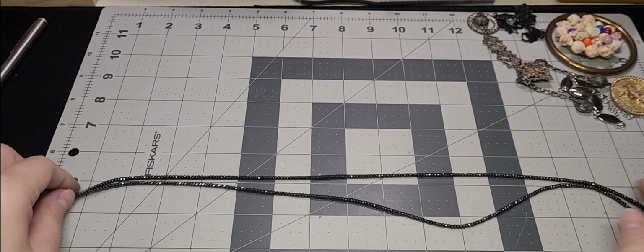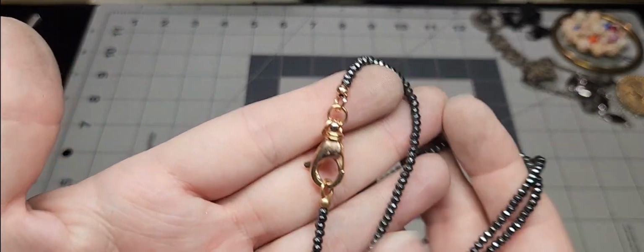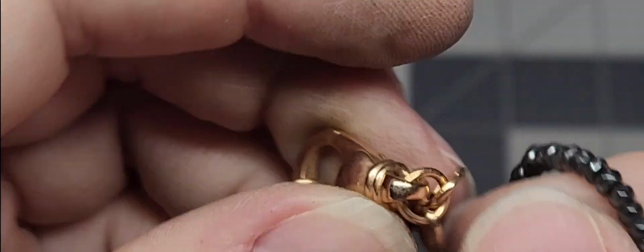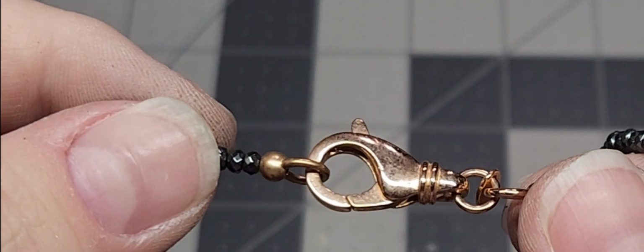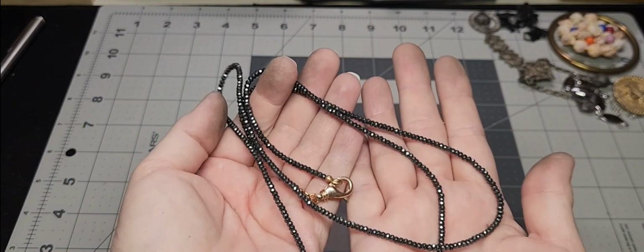I would say it's like 35 inches worth of these gray, like gunmetal crystals. Really super pretty piece and very good shape. Well, that's a new one. Bronze Mylar, Italy. I'm used to seeing silver. So this is bronze, probably with a gold overlay, because that doesn't look like bronze to me. It could be rose gold. It is a little on the rosy side. Really, really pretty piece. I definitely like it.